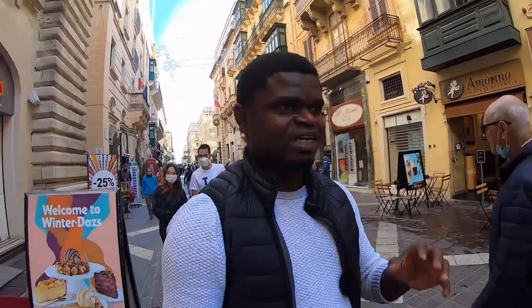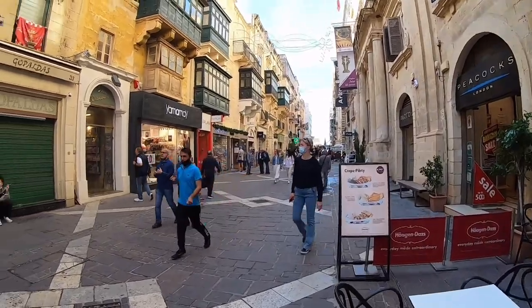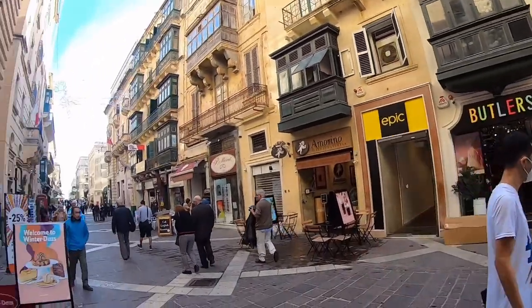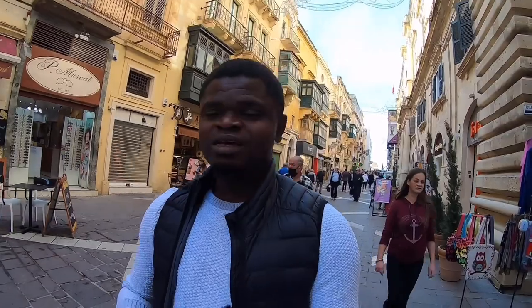So this is one of the best places to check out. Look at it. It's about 1 kilometer long. There are a lot of people here each afternoon and each evening. Even those vehicles that are coming to deliver are only allowed in the morning. Imagine that. So it's very attractive. There are a lot of bars, shops, a lot of things you can do in the streets.